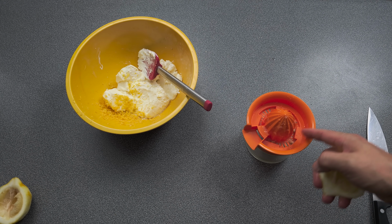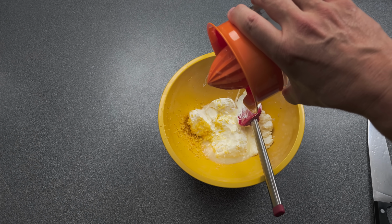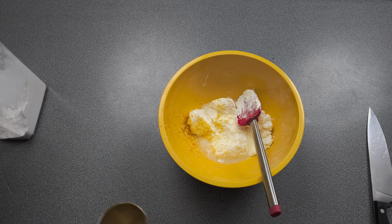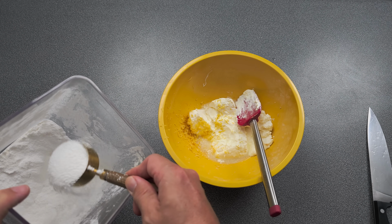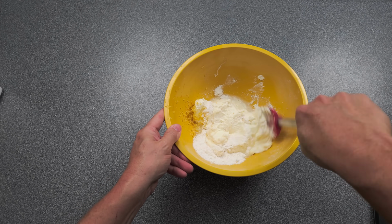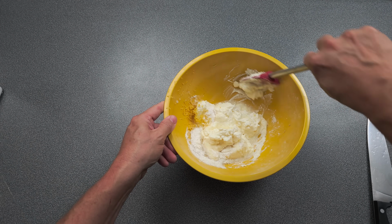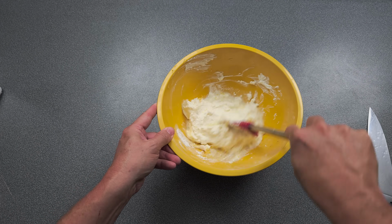It'll get all the seeds collected right in there, so you don't have to worry about them being in your dessert. That might be an unexpected crunch you don't really want. You just pour that right on in. And then once again, another quarter cup of this powdered allulose. I'm just going to mix all this together, let it sit in the fridge until our crust is ready, and I'll show you what to do next.